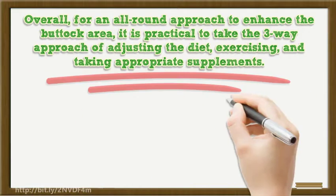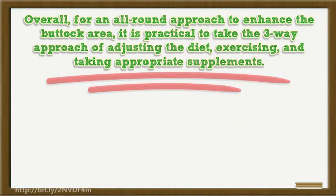Overall, for an all-round approach to enhance the buttock area, it is practical to take the three-way approach of adjusting the diet, exercising, and taking appropriate supplements.